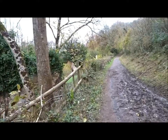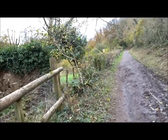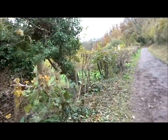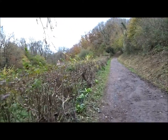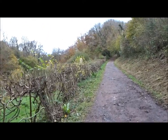Now, I've seen this little pink cottage over the years. Haven't I cycled up here once, believe it or not. I think I've aged a lot since then. Yeah, I think I have. But anyway, it was within the last 11 years though. Actually, it was within the last 9 years.